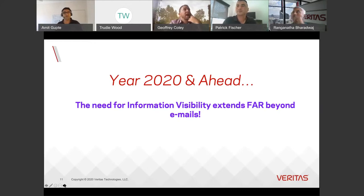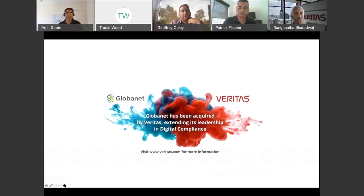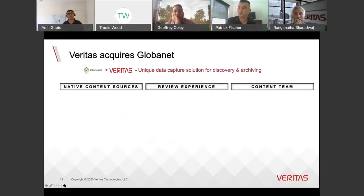As part of the Veritas portfolio, I'm happy to announce that Veritas has acquired Globanet. Globanet is the leading content archiving platform, which goes well beyond emails. The acquisition brings them together as part of the Veritas data insights portfolio, and it helps us deliver extensive value from not just enterprise email archiving, but well beyond that. When Globanet and Veritas come together, we have a unique data capturing solution for your discovery and archiving needs.